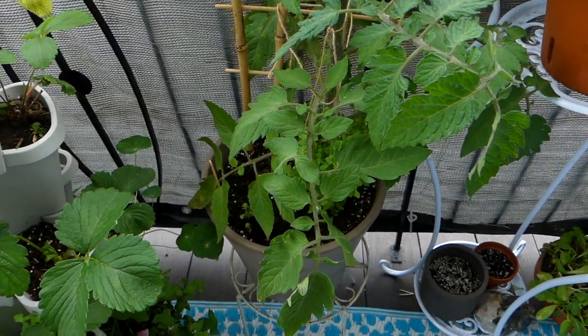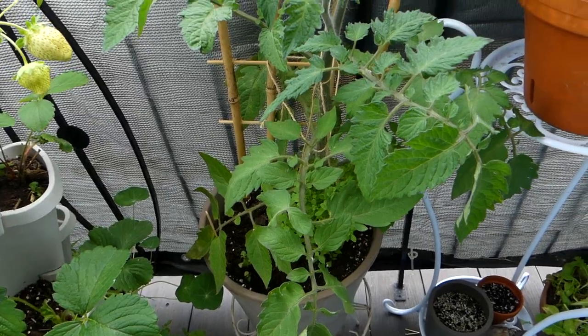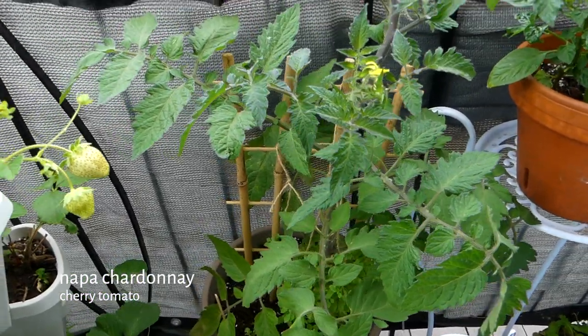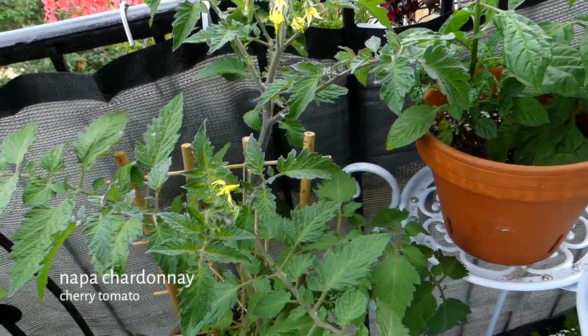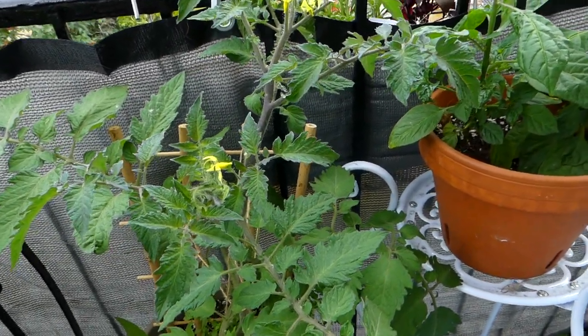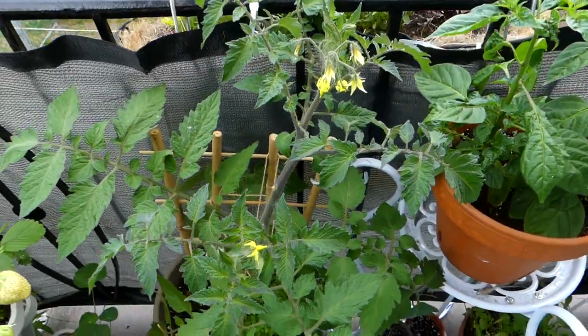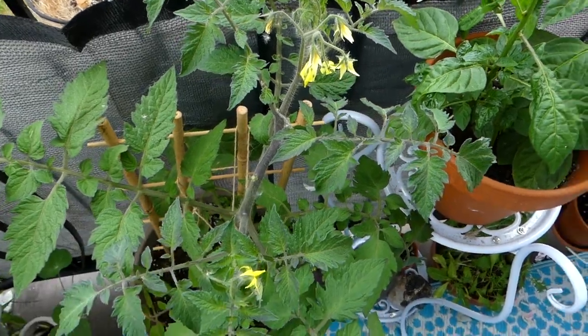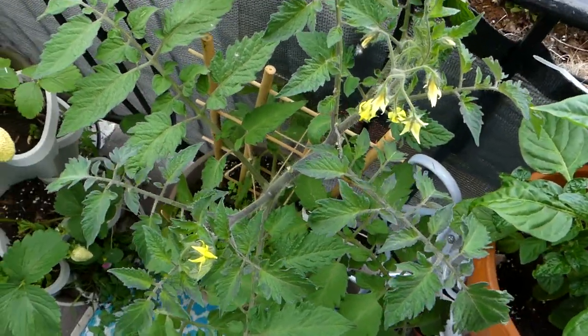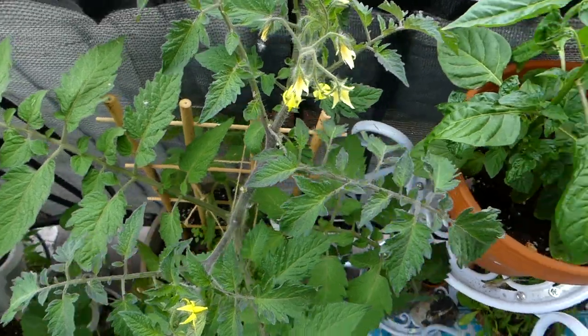Okay, I do have one tomato over here, and this normally gets sun for a number of hours in the morning. This is a Napa Chardonnay tomato. It was actually the first one to flower. I had an unfortunate incident where the first branch of flowers and little tomatoes that were coming along broke off.